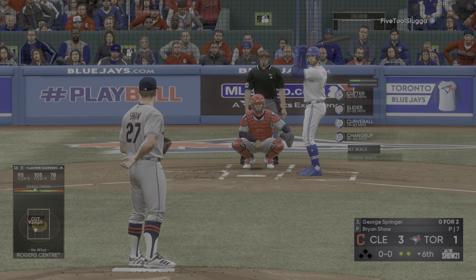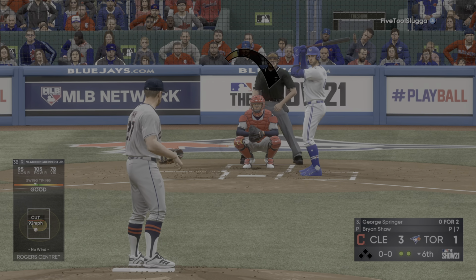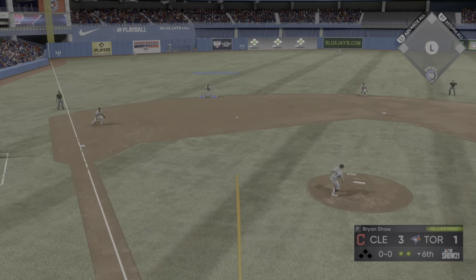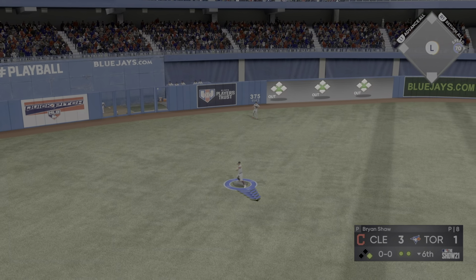Striding in is George Springer. It was a flyout for him in his last trip. Springer. Here's the first pitch. Lined into left center. That gets down, and the inning continues.